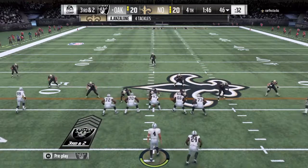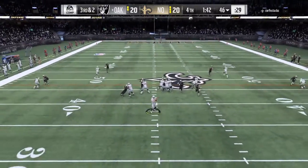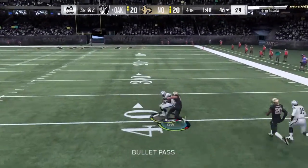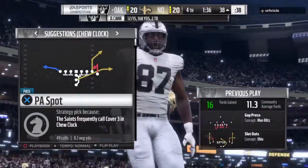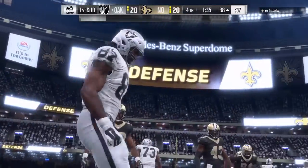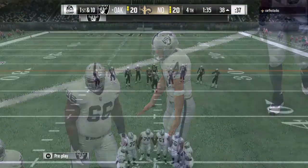Tight end left. 4 down, 4 down. Now Carr. Oh, there's that man again. It's complete. And he's going to have the first down at about the 38. They've got another first down. The Raider passing game clicking on all cylinders right now.